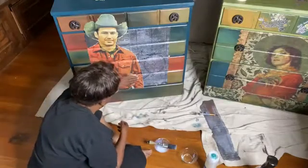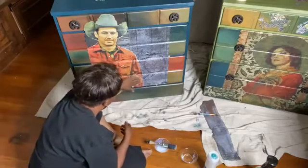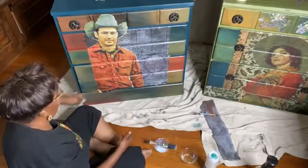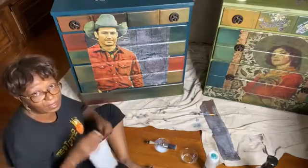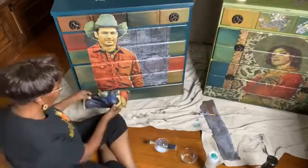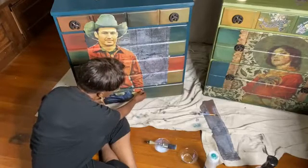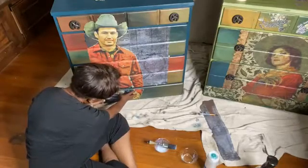All right, y'all, he is down. All right, so now I can put his belt and his jeans, because I have room. Since I pulled him up some, now I have room to put his belt and his jeans right back where they belong. Just kind of make sure I can line them up right.